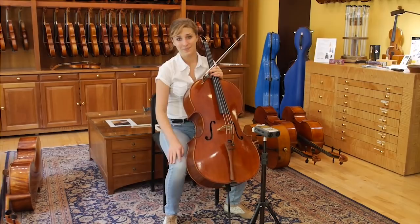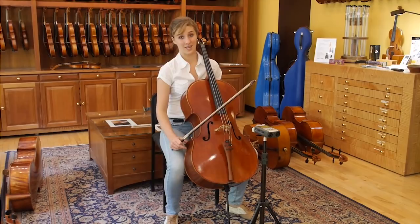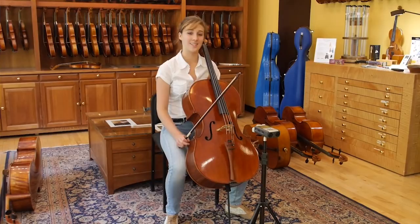This cello is so special because it was made by Ken Sullivan, one of the co-owners of this shop. It was finished in January of 2015, so it's brand new. It's modeled after a Gofriller, which was a small build, so it's a small full-size cello. And because of that, the neck length is about half an inch to a quarter of an inch shorter than it is on the standard full-size cello.